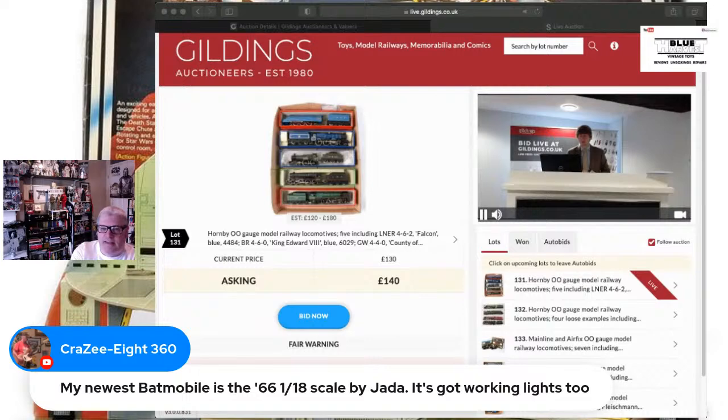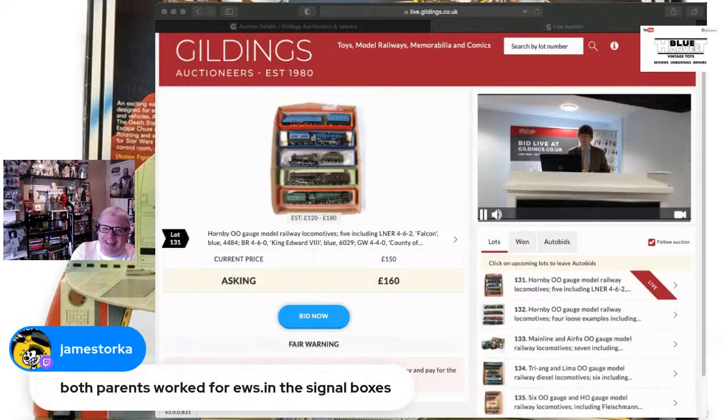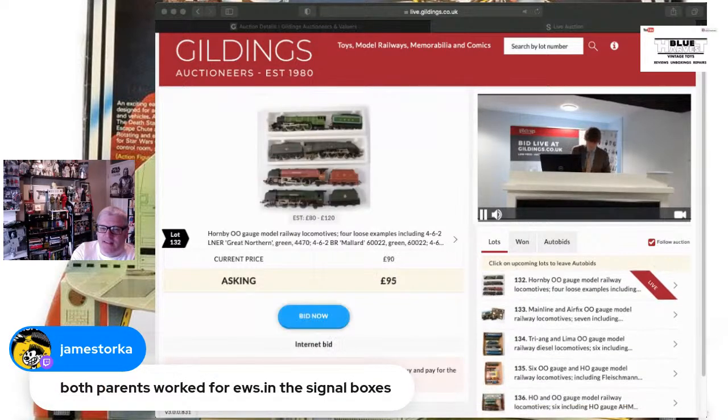130 for the five models there at 130. 140. Ooh, 140. Got working lights too. 150. Big estimate there at 150. See, I was up at 150. Both pens for the EWS and the signal boxes. 1, 3, 2. So you've got a train set then, or two, haven't you?